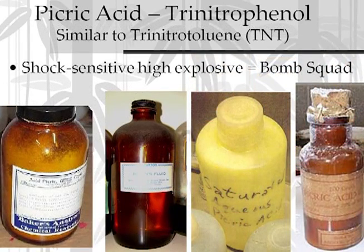So we'll start by talking about picric acid, which is also, its chemical name is trinitrophenol. Now, trinitrophenol is essentially TNP.